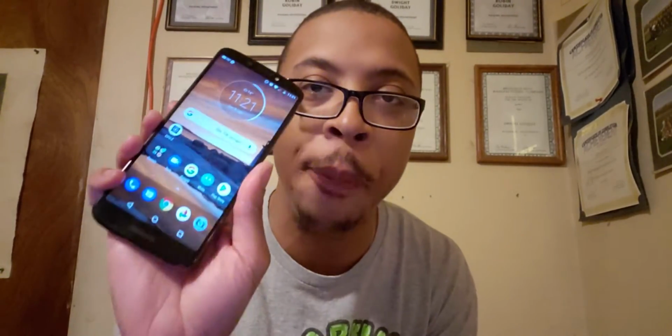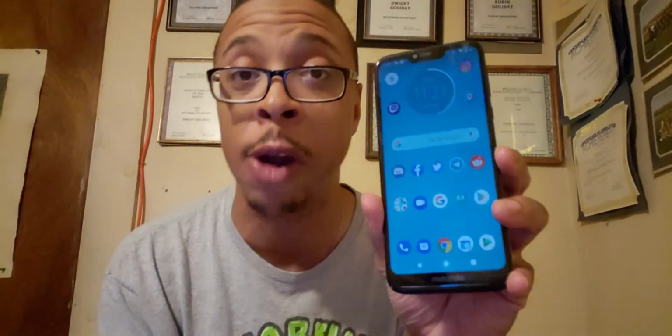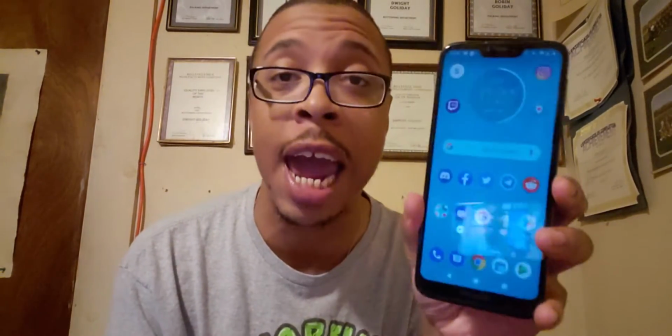Now, besides the design, of course, they both come with 3 gigs of RAM and 32 gigabytes of onboard storage, but you can expand with an SD card up to 512 gigabytes on the Moto G7 Power, whereas you can only go up to 256 on the Moto E5 Plus. And another thing is that the Moto E5 Plus camera only goes up to 1080p 30 frames per second, while the rear camera goes up to 4K 30 frames per second on the Moto G7 Power. And to be honest, that's where the similarities stop.